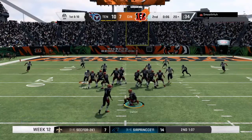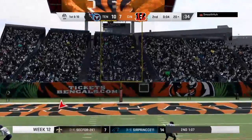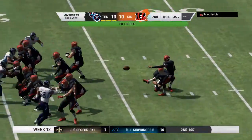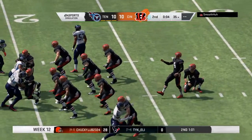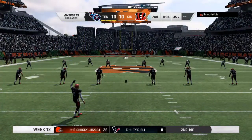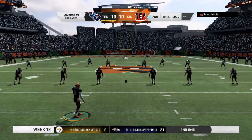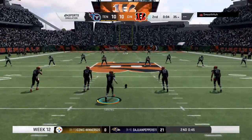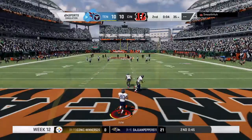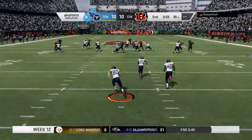From the left hash, this from 37. And the 11-year veteran bangs it through, and that will tie things up as we head toward halftime. So they're able to make things level just before half and also leave very, very little time on the clock. And I love the way that you phrased that. Brought a little soccer into it, and that's really apropos considering they just kicked a field goal to tie things up.